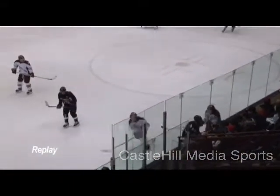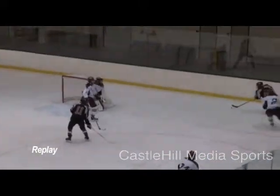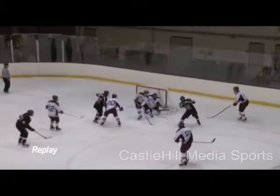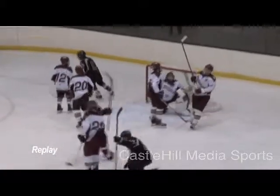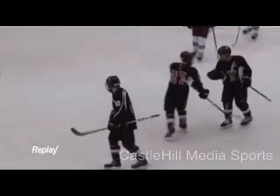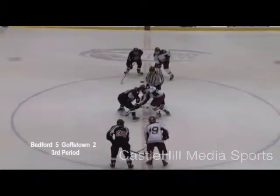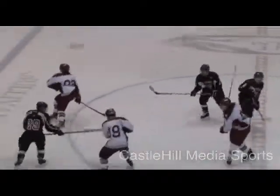Well, that was a textbook. Bring it out in front of the net. No one challenging him. The defender in front of the net had the man, so that was really just a one-on-one with him and the goalie. And he, as you said, Mike, he waited for him to drop down and just roofed it. If there was a water bottle, I think that thing would have been shot up into the netting. Go to the replay. We'll see what happened here.